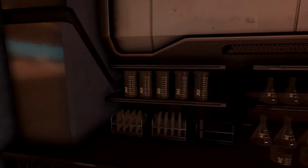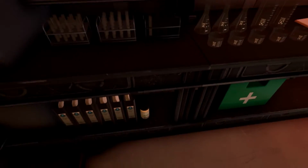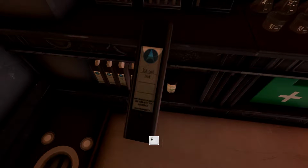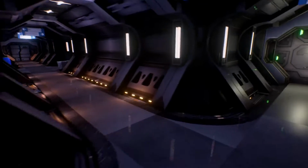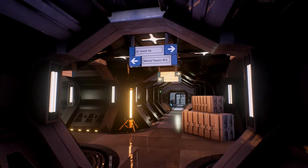And you got a bunch of flasks and chemistry crap. Oh. Test tubes. What is this? Something ISA book. Interesting. Yeah, this way. Right? Yep.